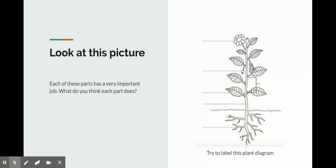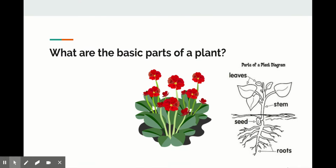Okay, so next thing, I need you guys to look at this picture and try to label the plants. Get your parents if you need, but just try to label it, see how well you guys can do. All right, so before we go any further, we need to talk about the parts of a plant. Take a few minutes to write down what you know about plants. Great. Now that you guys have done that, there are 5 basic parts to a plant. There are the roots, the stems, leaves, flowers, and seeds.